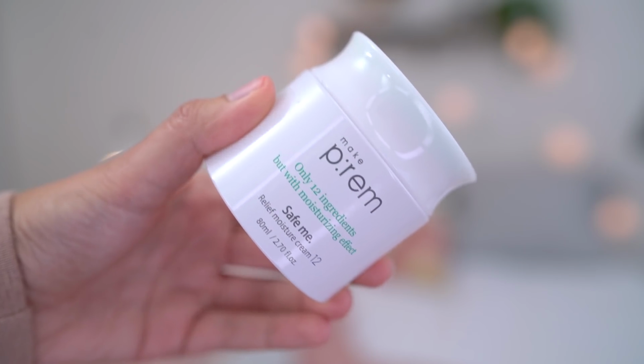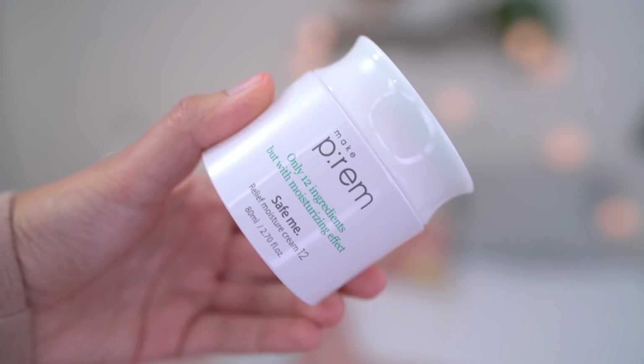I have been all about Make Prem, especially this moisturizer. It is the Safe Me Relief Moisture Cream, and it is made from only 12 ingredients. I have been using this every single day, pretty much every morning and every night. This was amazing to travel with because I didn't have to bring a separate nighttime moisturizer with me. I can just use the same thing during the day and at night. And I love how this has made my skin feel. My skin feels really hydrated and balanced.